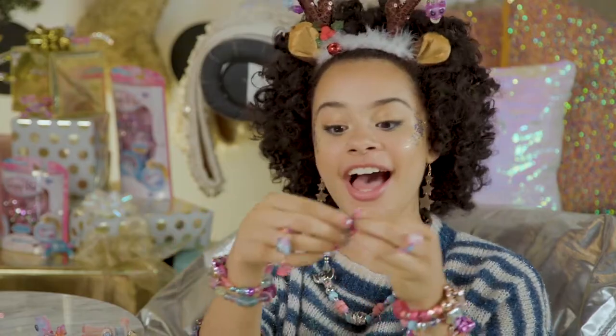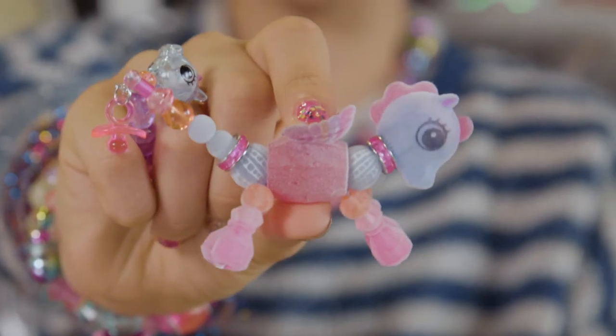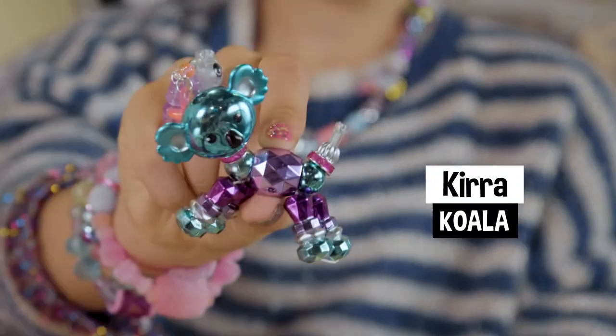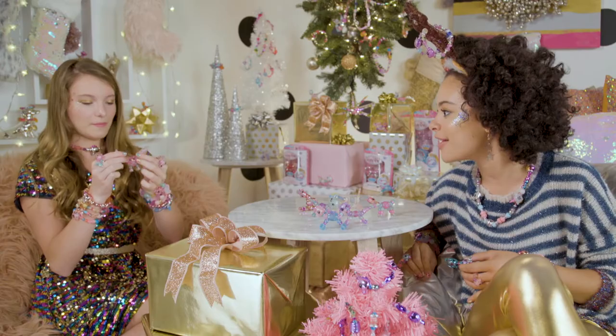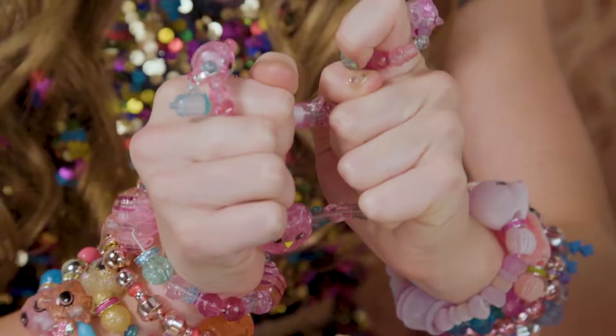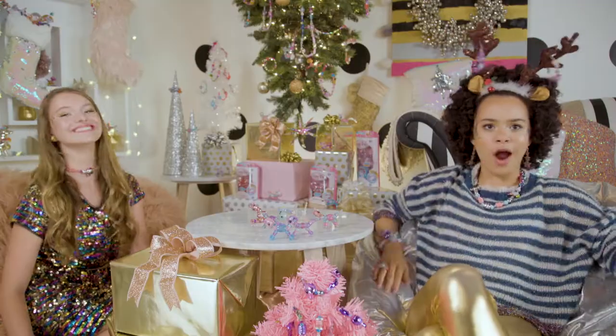Look at the winged unicorn. And a winged pony. Wing bling! If you like Kira Koala. Look at the owl. Maybe it should fly to your wrist. Okay, yeah. Do that. Go, put it on, twist, and voila. Beautiful.